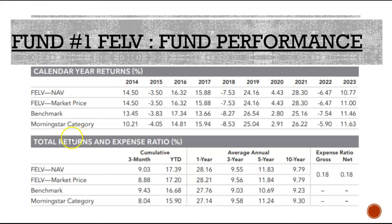Let's take a look at that performance. What do we get? Pay close attention to the bottom of the screen. All right, your 1 year 28.16, 3 year 9.55, 5 year 11.83, and finally 10 year of 9.78.